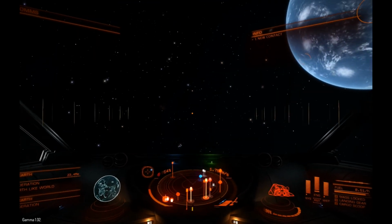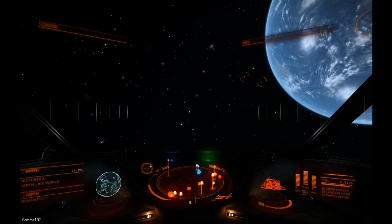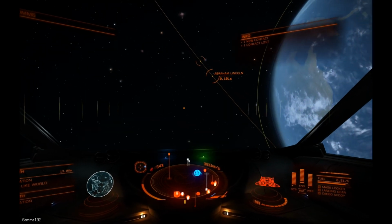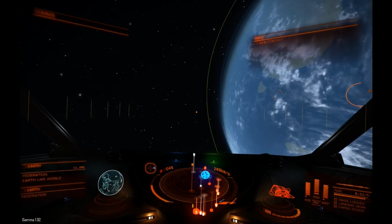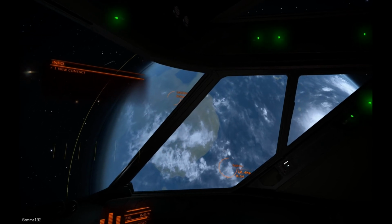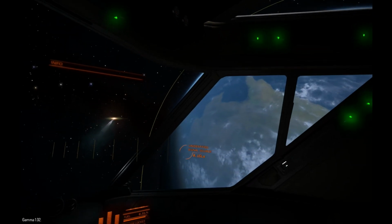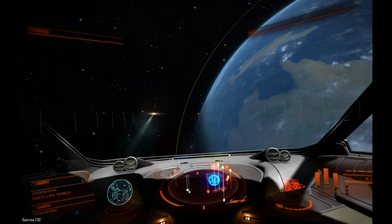So if we come around the bottom here, we might catch a glimpse of Australia. That looks like it coming into view now. There is my home. That's definitely Australia. Papua New Guinea. There's Tasmania. There's New Zealand down there. There's an unidentified signal source just nearby. I finally got a glimpse of my own home.